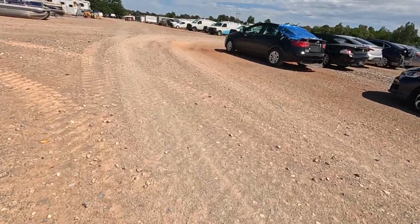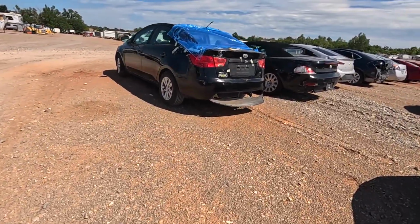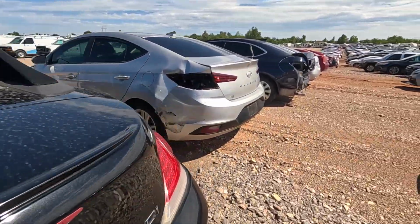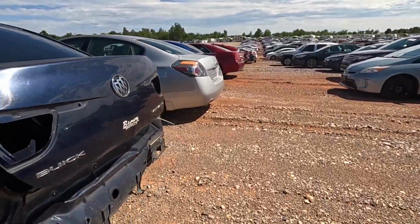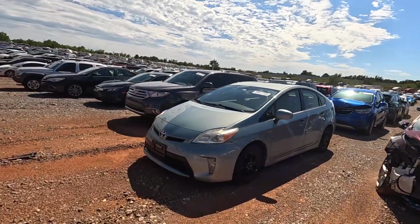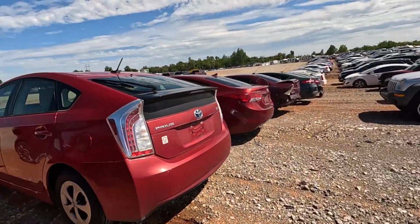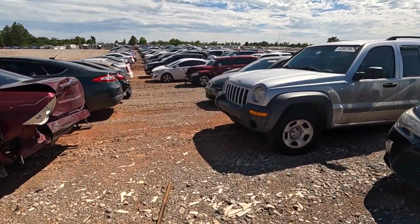Okay. Oh, we got another 645 over here. I really like these. But again, it's another car that I've heard nothing but bad things about. And this one is very wrecked. Elantras, I think you guys have seen enough Elantras to last a lifetime on the channel. So I don't think we need to do too many of those. Now, you're seeing everything I'm seeing. Prius, yeah. No, I don't think we need to do a Prius either.